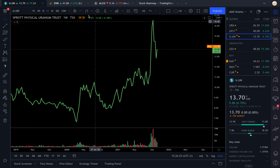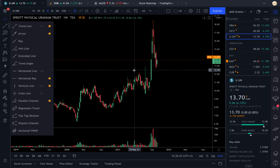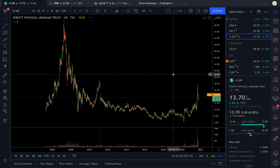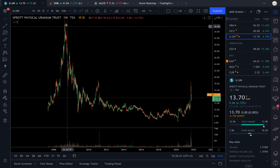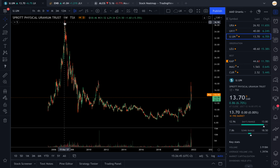This is the uranium spot price ETF, listed in Canada. You can see that the price of uranium is coming back to the previous level where it started back in May 21, and that it has really moved to the upside. Now we're at 13, and it can really go up to 36 before making new all-time highs.